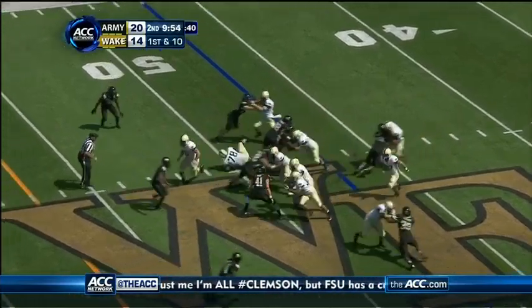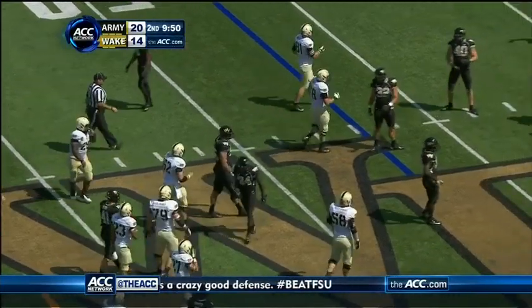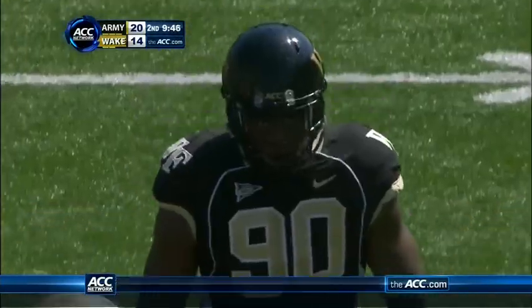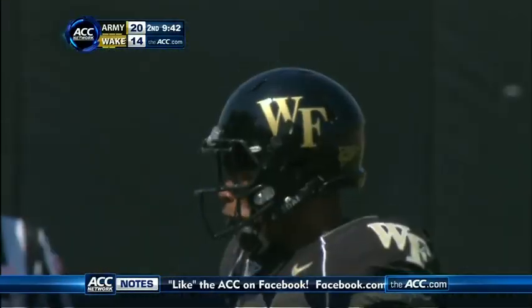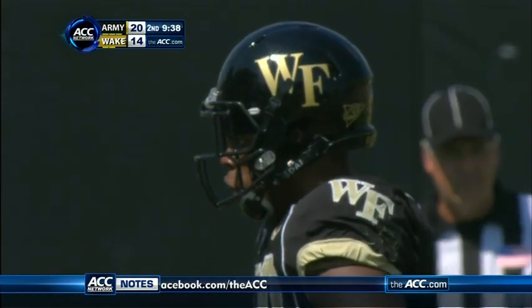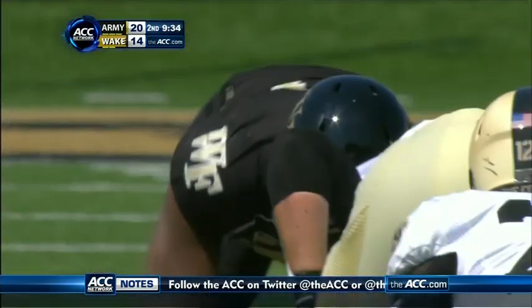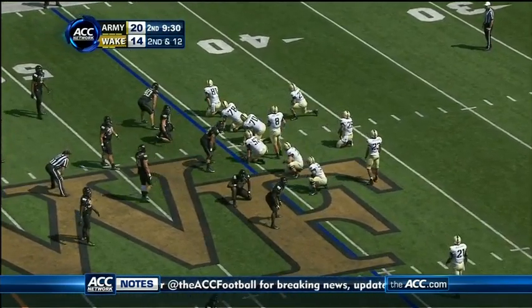First and 10, Steelman with a keep, but nothing doing. And Redding is in there. Chris Redding, junior from Douglasville, Georgia, with a 2-yard loss. Excellent job by Redding to defeat the block, get into the quarterback's face, and put him on the ground. First negative play we've seen for Army so far today. Second down and 11. You say, Arch, first time they've been off schedule.